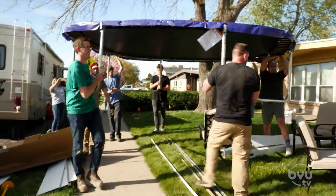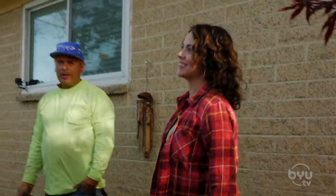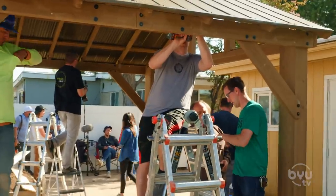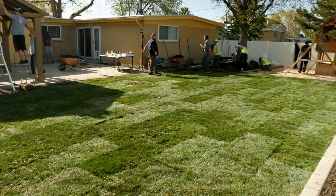Okay, let's bring in the trampoline. This is going into the meditation area. It's gonna be a pretty cool place to sit. Looks good. Hey guys, the gazebo is done. There is about half an hour before Mindy gets home right now, and we are gonna pull this off, I think.